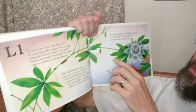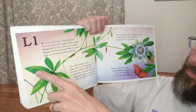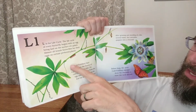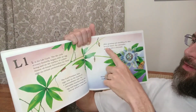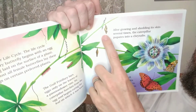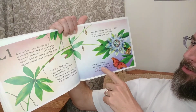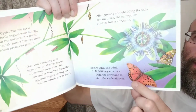There we go. So here is the life cycle. They begin with an egg, hatch into a caterpillar. They eat the leaves that it was born on. After growing and shedding its skin several times, the caterpillar pupates into a chrysalis. There's a chrysalis. Before long, the adult Gulf fritillary emerges from the chrysalis to start the cycle all over again. So it's going to lay some eggs and start the whole process over again.